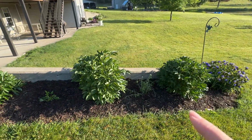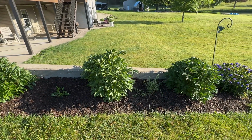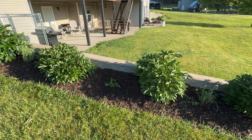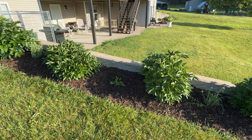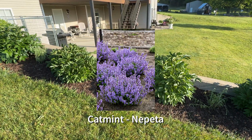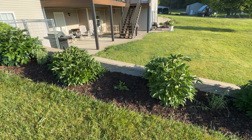So why did I have this space? Was there something there? Yes, there was. There were actually plants here, here, and here that again were little tiny. So instead of being too big for the space, they were really way too small. And that was the Catmint Nepeta. Let me show you where I pulled those out and relocated those to.